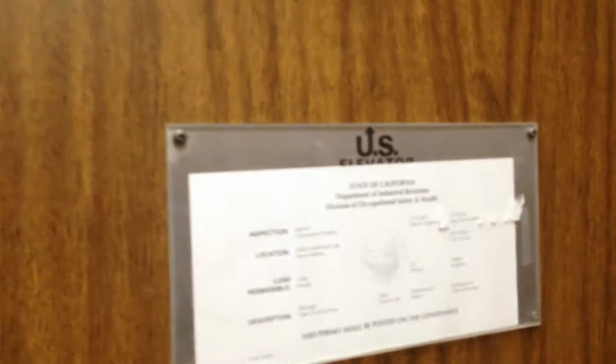A U.S. elevator in San Diego State University. It's open today. This is in the South Education Building. Let's go up to level 2. It's a U.S. We're going to ride it and video it. Permit expired in November, pretty recently.